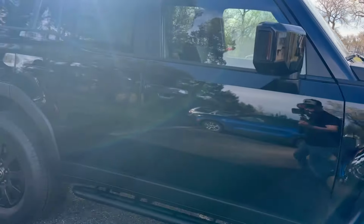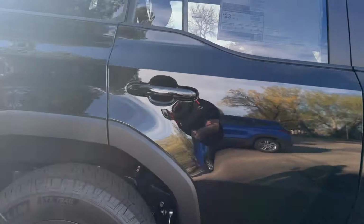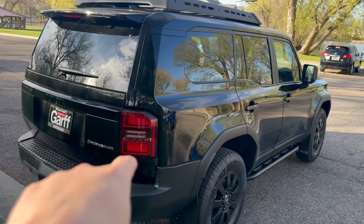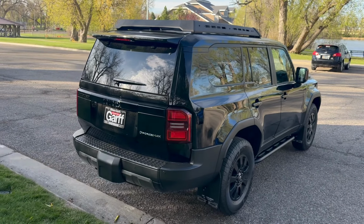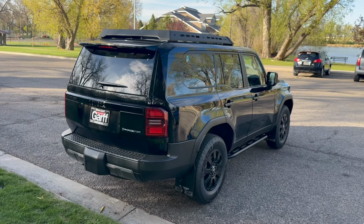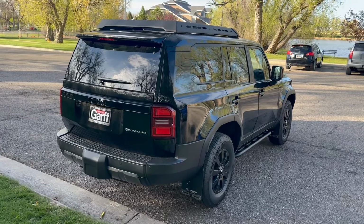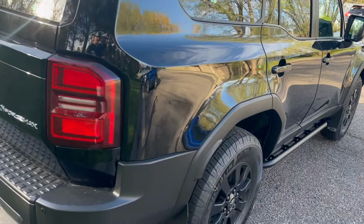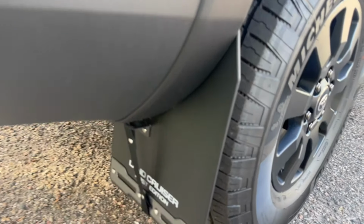But for me, it truly has deviated a little bit too much from what this Land Cruiser nameplate is and what it stands for and what it always has been. It's just a little bit too far off the grid, in my personal opinion, and perhaps biased opinion because I've owned so many of them. But you guys tell me how you feel.